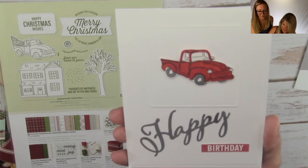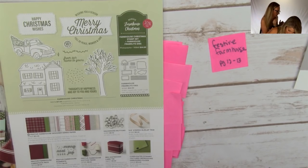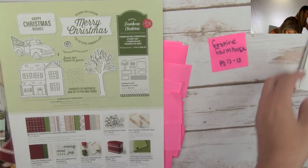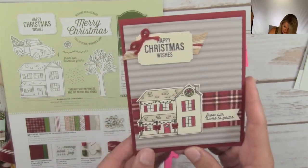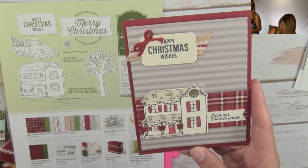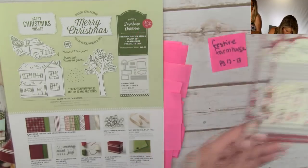So I've just found my father-in-law's birthday card. There you go. He just had his birthday, so I can send it belated. And this one we can give credit to Karen Titus. Now here's another house here. This is corrugated on the background. And this is a folder, also in this catalog, that corrugated folder.